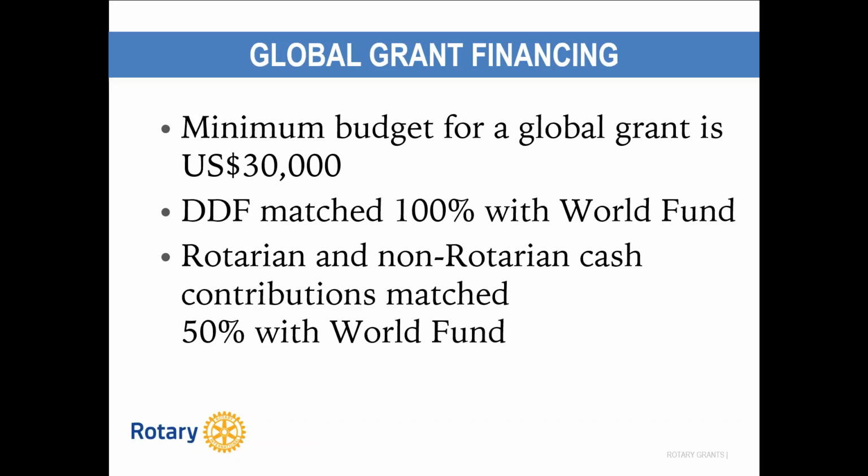Rotarian cash contributions, such as outright gifts from Rotarians or funds from Rotarian-led fundraisers, are matched 50 cents to the dollar by the Foundation. Non-Rotarian cash contributions, that is, donations from other organizations, businesses, or people, are also matched 50 cents to the dollar by the Foundation.